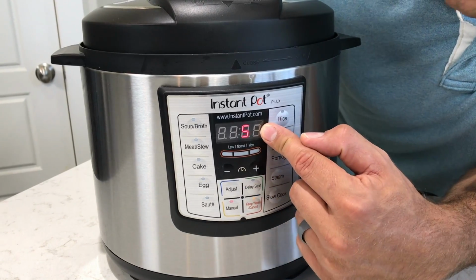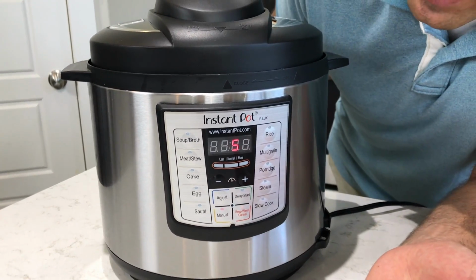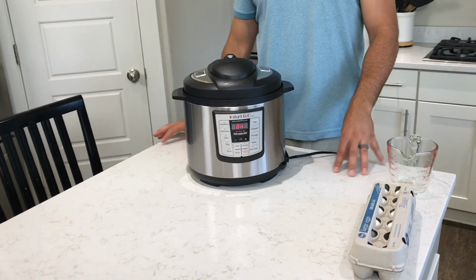Apparently, the last thing that we cooked in here took about 5 minutes to do, so we're just going to leave it on that 5, and then that's it. And then we're going to walk away. It's going to seal. There we go. That means that it's sealing right now.